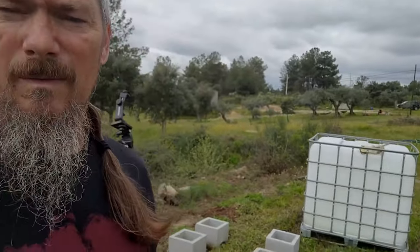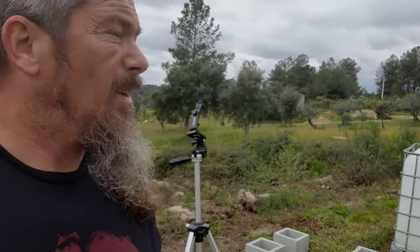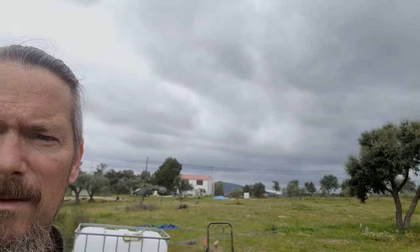One more block. I fill it in. Looks like rain. I hope not.